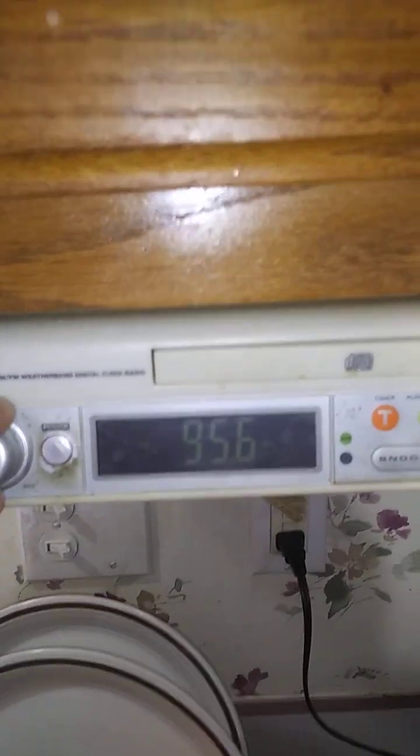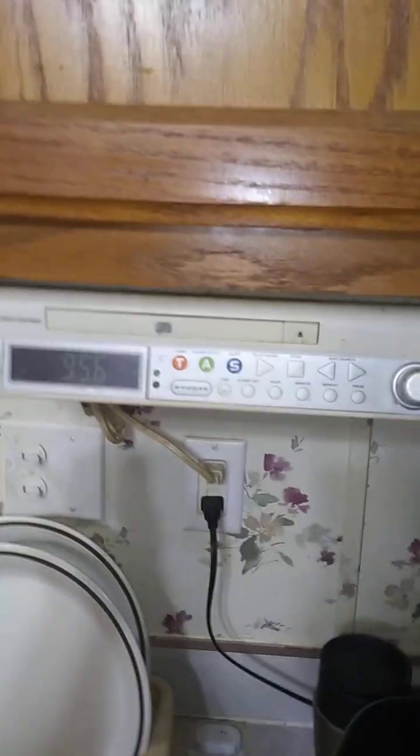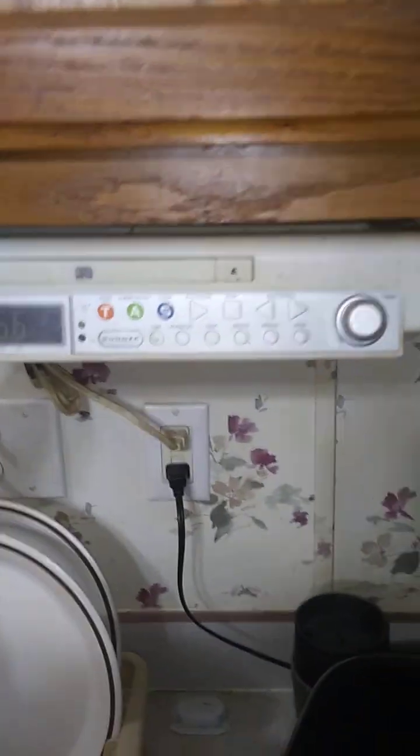I thought maybe it just got the HDMI input. This is 95.6 because it's a cheap radio. Credit cards are pretty much a necessity. 95.5. And they usually play music. No antenna, none of the counter. Junker. It's supposed to be 99.5. What are you going to do?